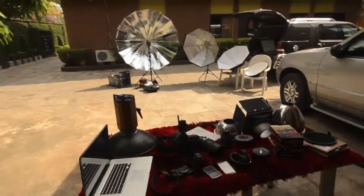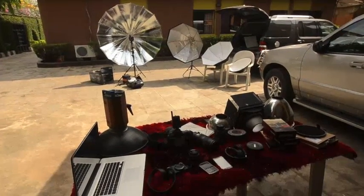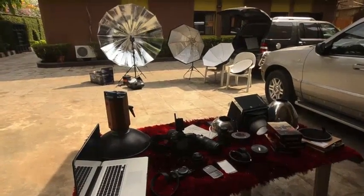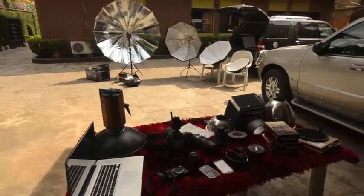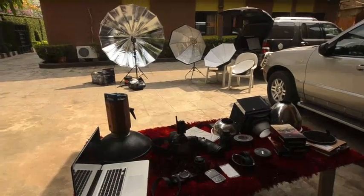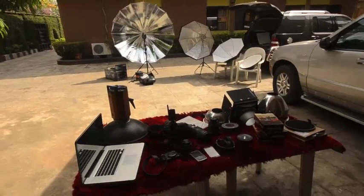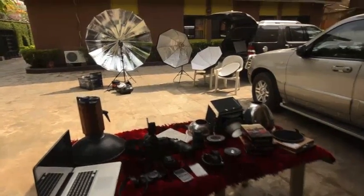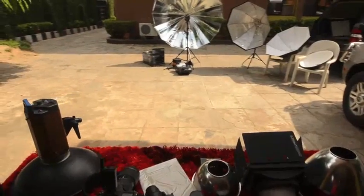Do not try to move all this sort of equipment on a commercial shoot on your own without any form of assistance whatsoever. Trust me, I've tried it. It doesn't work. You're gonna get fatigued so fast you won't even believe it. So like I said, this shoot isn't exactly planned. I'm just getting stuff ready.